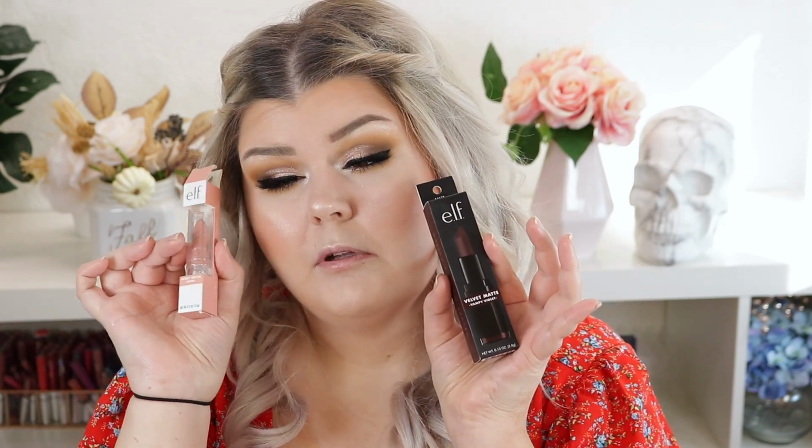Especially because now we have entered fall. Fall has entered the chat. I will go for a darker one, but I think with this look, I'm really gonna like the nude. Shocking. This would work too. This one I'm just too excited to use because this is another one Michaela on TikTok talked about, and she said it was like a dupe for her favorite lipstick ever. So I really want to try it.